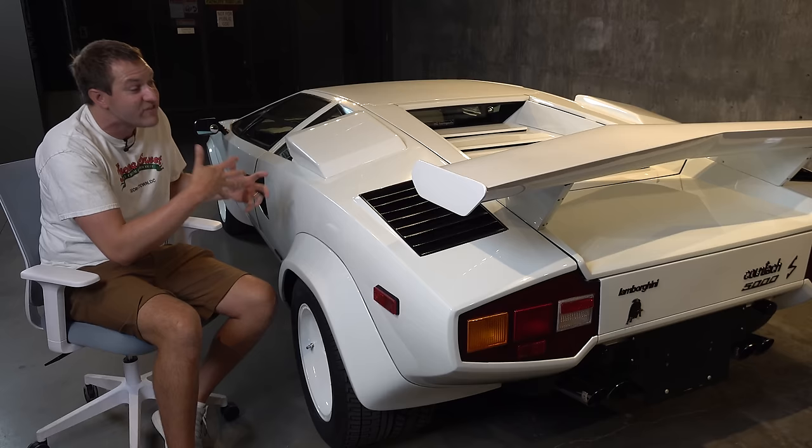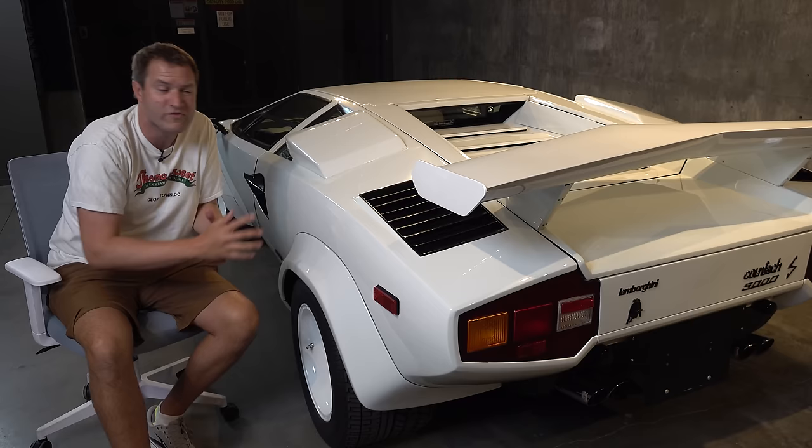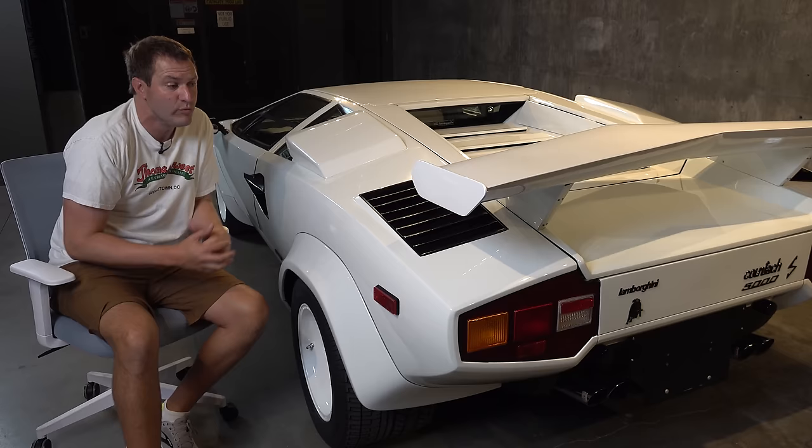This car seems actually a pretty good bargain considering just how iconic it really is. And if I'm honest, another reason that I gravitated towards the Countach is because I think this car's pricing is going to increase. I think these are only going to get more valuable in the future.